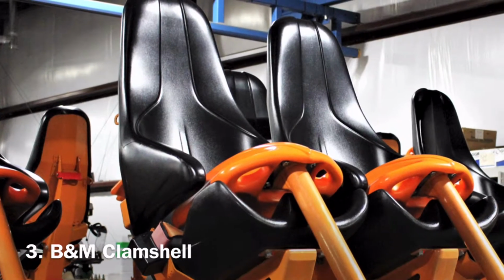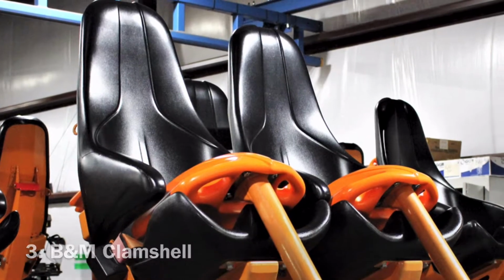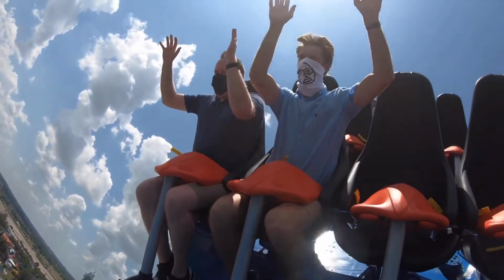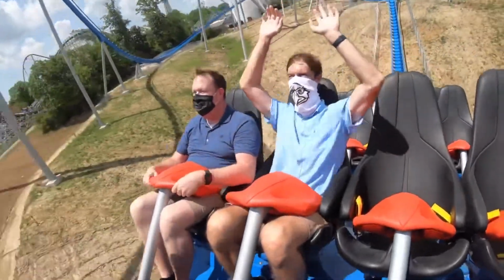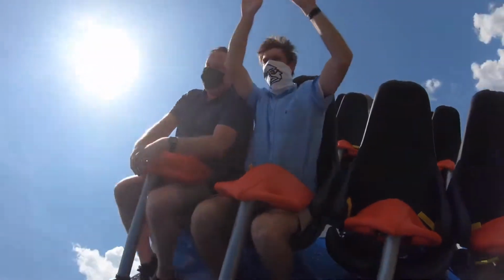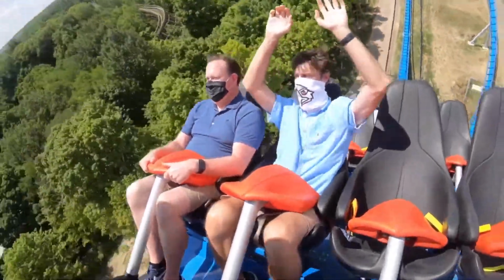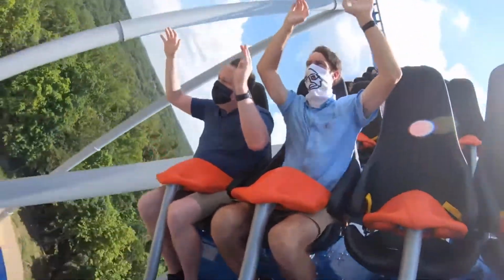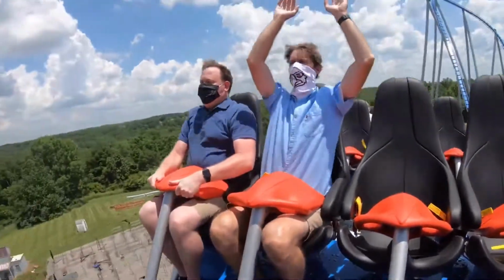Alright, coming in at number 3. This was my number 1 for a while, and this is B&M Clamshells. B&M Clamshells are very comfortable on hypers because I rode, I forget what it was, like Rougarou, and the B&Ms there all have either over-the-shoulder restraints or vest restraints. So I really was missing my B&M Clamshells from my home park, where we have Diamondback and Orion, but the B&Ms there were pretty good.